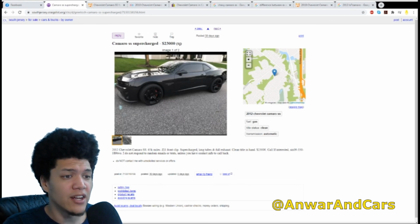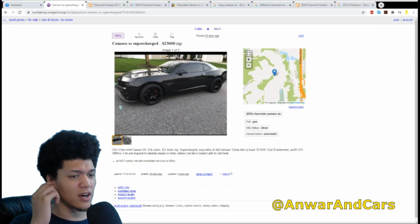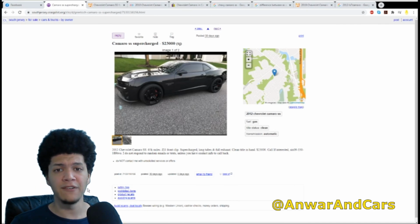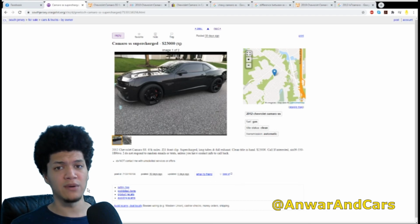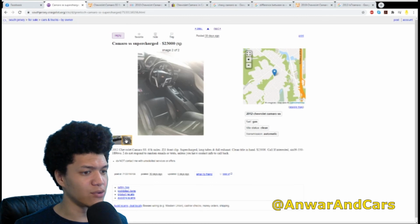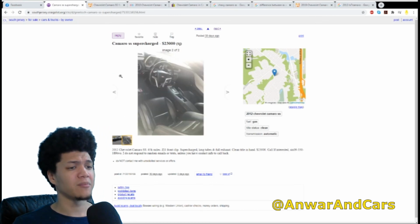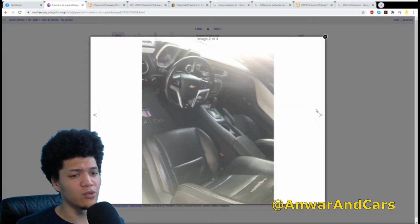I would say try to get it under 21 just because it is a modified car and you're not really going to get all the value from your modifications when you try to sell a car that you modify, right? You're going to lose value on those modifications. But this one is nice. It has a leather interior, supercharger, so you know it's fast. But again, it's always a risk when you're messing with modified cars.